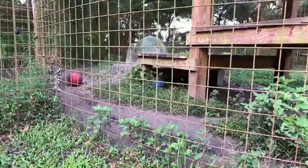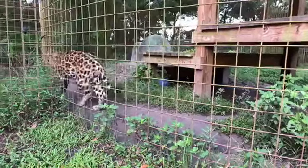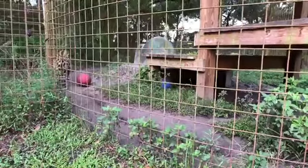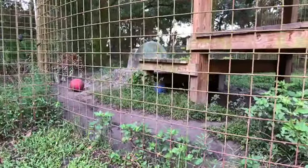I don't know that he's smaller than Sundari and Armani. They have a longer tail, but he's probably heavier and he's definitely stronger. A jaguar's bite force is a force to be reckoned with.